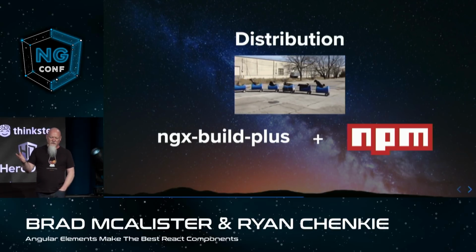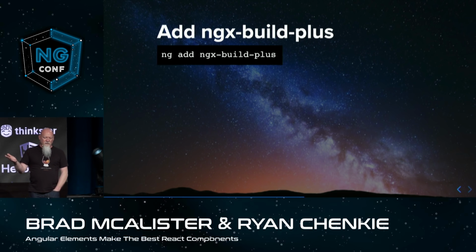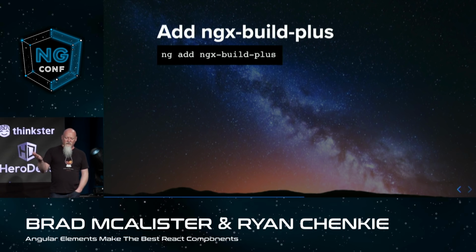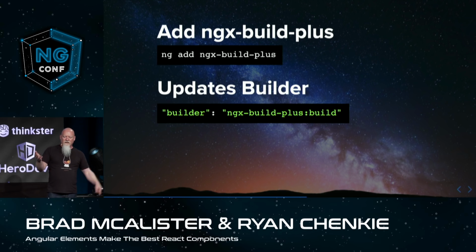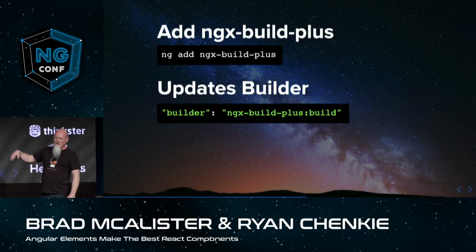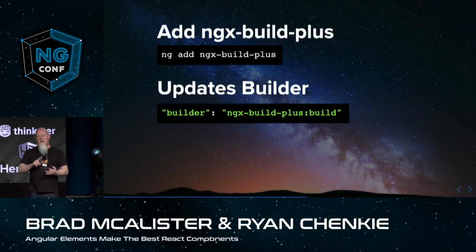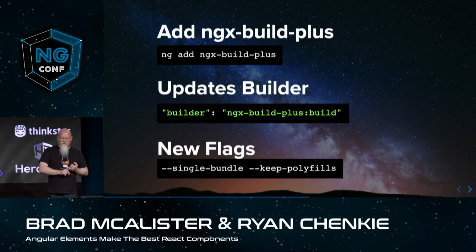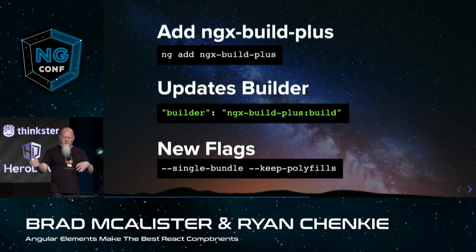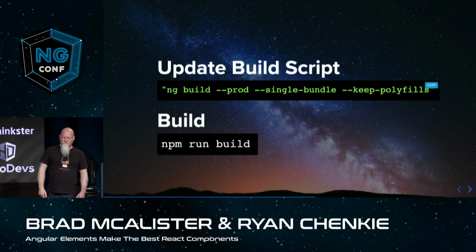And we'll go through this real quick, because it's out there, but first we just need to add ngx build plus, which simply updates the builder. Next. And then that gives us 2 flags, like Manfred was talking about in his talk. We have the save, or single bundle, and keep polyfills. Next. And those 2 flags we're going to add to our prod script. Next. And then we'll run this build script, and then we get, next, keep going.